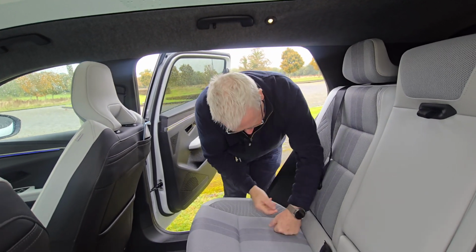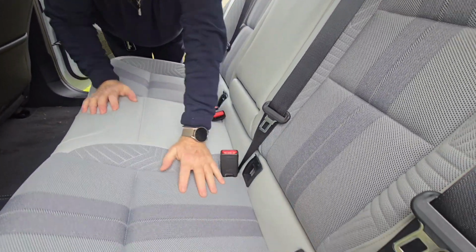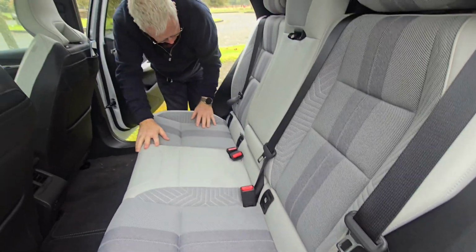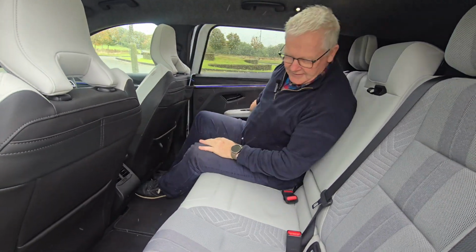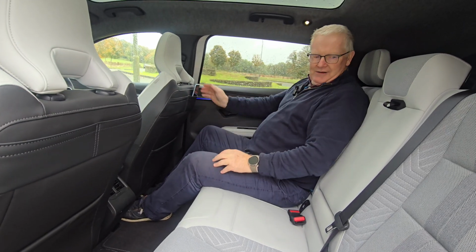You have your tethering points here for your baby seats and your child seats. They stay on, they just clip up. Well done, Renault, for that. So, brilliant. Okay, you also have one on the front. Isofix points are fixed in the front. So yeah, loads of room in here, I have to say.